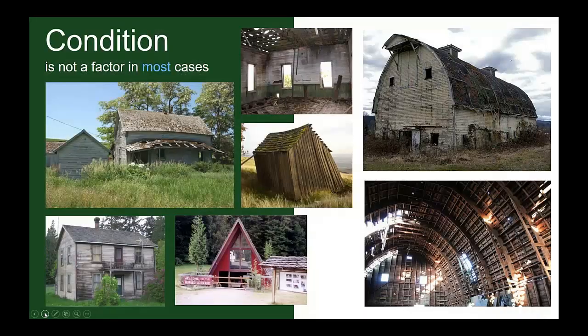I also want you to think about the condition of the property and the fact that the condition is not really a factor, actually. You could have a building like any of these where rain's coming through, the siding needs to be replaced, the roof needs a paint job, that kind of thing. While these buildings may look in dire shape, they really do have a high level of integrity. All the materials are there, all the design features are there. It just needs some assistance to stand for another 100 years.